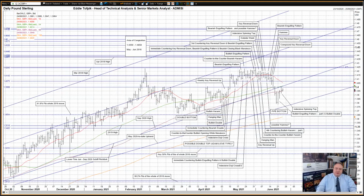Cable, aka sterling against the US dollar. The third bullish white soldier yesterday, but really it was an indecisive spinning top. Nevertheless, it was interesting as the market opened on the gently rising medium moving average, currently 139.49, and made a sterling effort to try and take on the lower tine, currently 140.13, of the hugely significant, if broken, June to September 2020 bullish shift pitchfork.